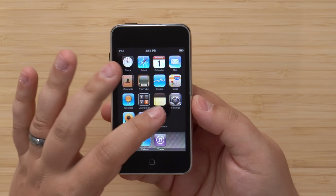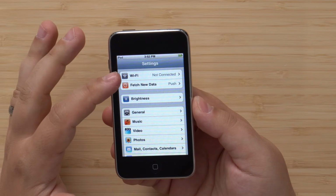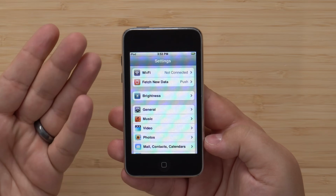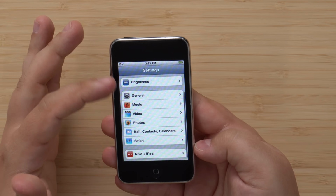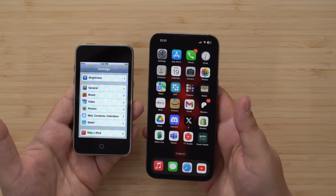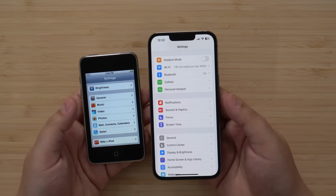All right. But I think the best place to start is going to be the settings, just so we can look over the model number and all that kind of stuff. Well, let's just scroll through the settings here. You can see the settings layout has not changed at all. It's basically exactly the same. Look at how much larger a modern iPhone is than the original iPod Touch. That is insane.